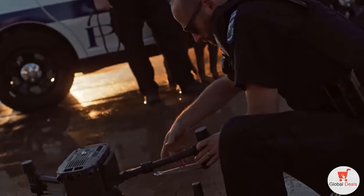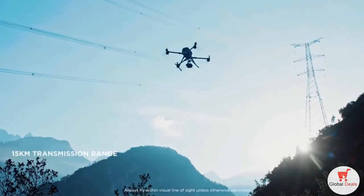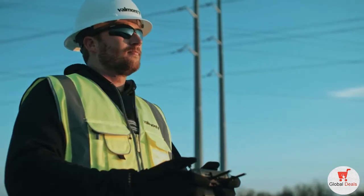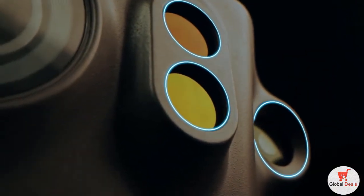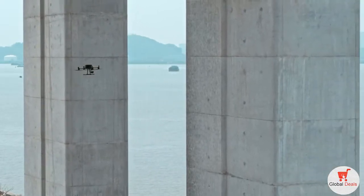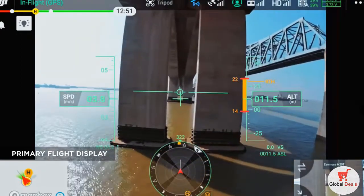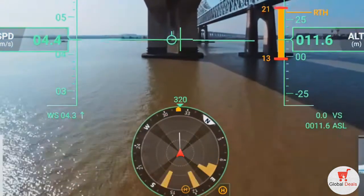The Matrice 300 RTK boasts a 55-minute flight time, 15-kilometer transmission range, improved reliability, superior flight performance, and powerful intelligent functions. For the first time ever, dual vision and TOF sensors appear on all 6 sides of the aircraft, providing the Matrice 300 RTK with the ultimate positioning and obstacle avoidance capabilities. Flight, navigation, and obstacle data are presented in the new primary flight display. This provides unprecedented situational awareness.